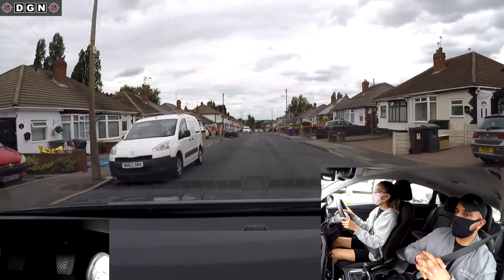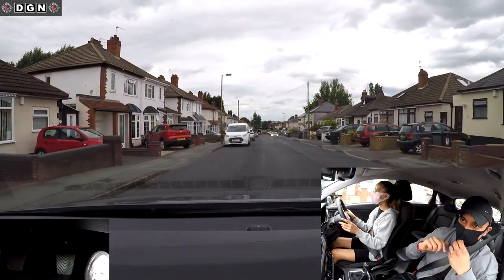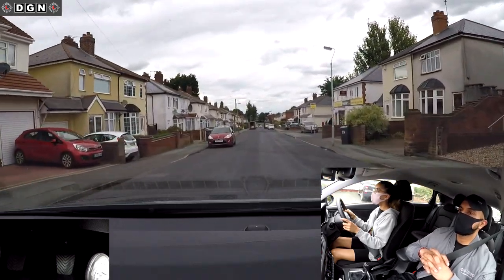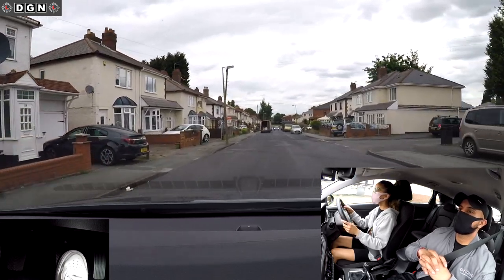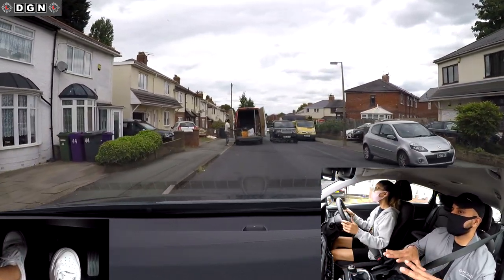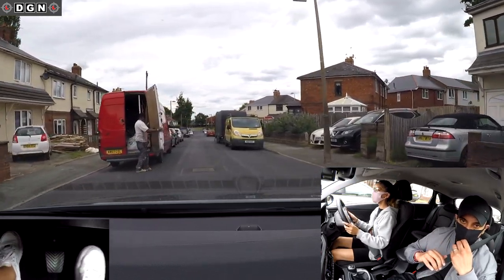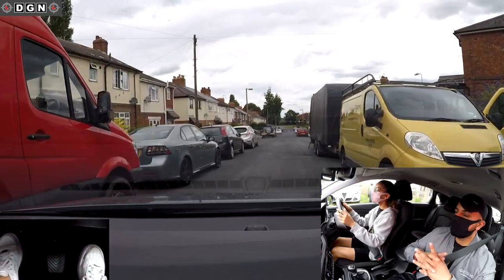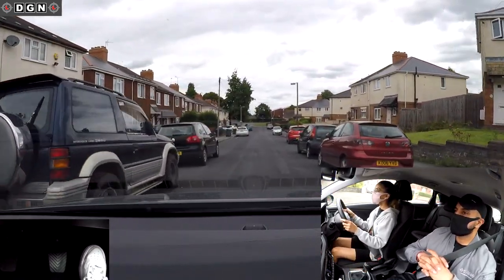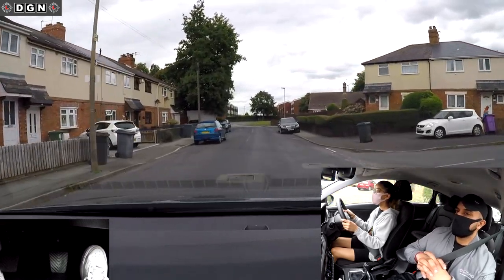Good speed for the gap there. Stop here, Taz. Don't get any closer now. You safe? Why do you think I said not to get any closer? Because it's a van and it's harder to see around it. That's it. Your view would have got more restricted. The closer you get, the worse the view gets. Traffic lights, turn left please.